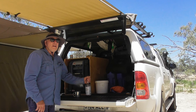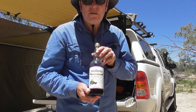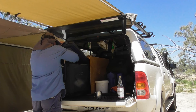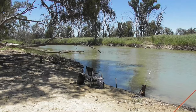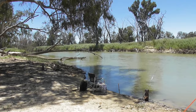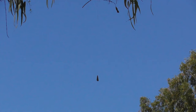Things have gone quiet, as they often do this time of day. It's about 1 o'clock, so I'm going to have some beautiful Bickford's South Australian cordial and cold water. I'm nicely in the shade now and should be for the rest of the afternoon, so much more pleasant. A Rakali. Don't see that many of them on the river. Well, someone's had a pretty average cast. There's a big sinker hanging in a tree.